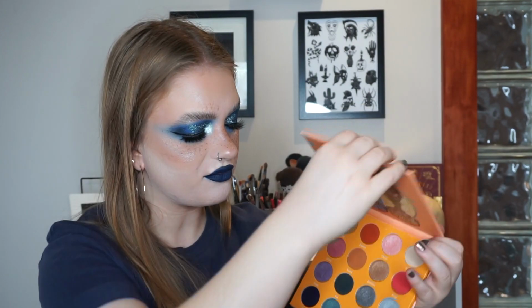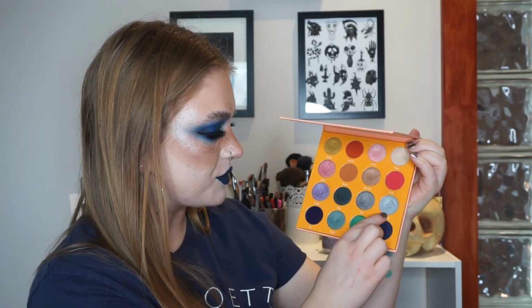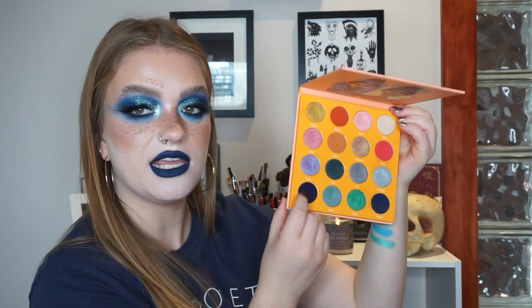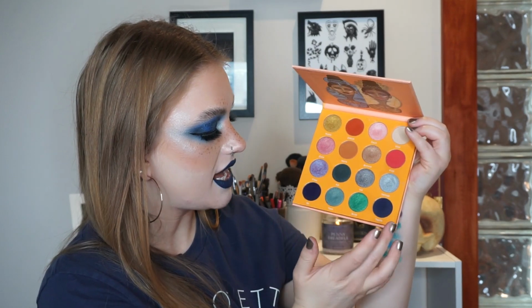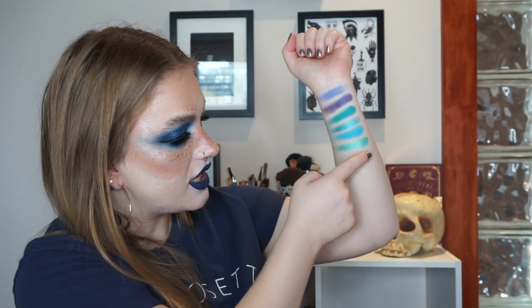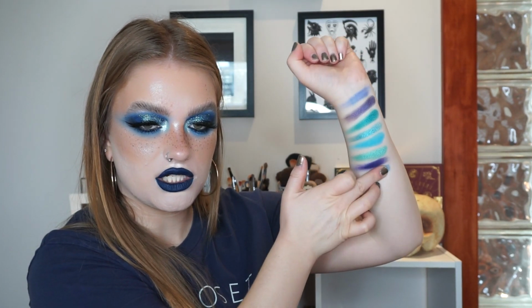Then we have the Magic Mini. There are a number of blues in here. Faso I think is more purple. These two are more silver. So actually maybe there's only two blues. So we have the shade Ife, which is a matte, and the shade Yejide. So Ife is more of a purpley blue matte, and Yejide looks brighter when you swatch it and when you use it than it actually looks in the pan. It's basically a navy. I think that's as good as I'm gonna get in terms of swatching here.